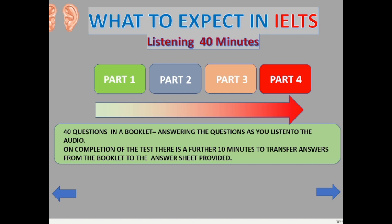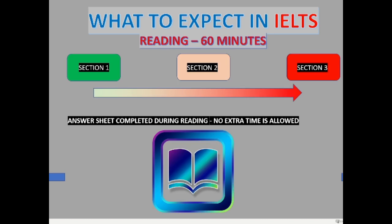So now let's move on to the next section, which is the reading section. In the reading part of the test, there are only 3 sections. But once again, from section 1 through section 2 to section 3, each section gets progressively more difficult. Now, answering here, you have to write the answers as you are reading. So there is no extra time allowed at the end of it. There's no transferring of answers, etc. You actually answer while you're reading the various sections of the test itself. So that's pretty straightforward.